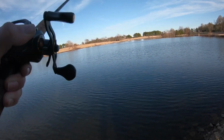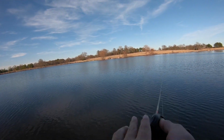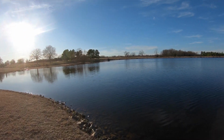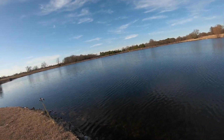Oh, that's the tree. Oh my God. That sucks. I'm going to break this off. That's one of those trees I was telling you guys about. I'm doing everything I can to get this white chatterbait back because I love this bait. It's caught me a bunch of good fish. We have to break it off.